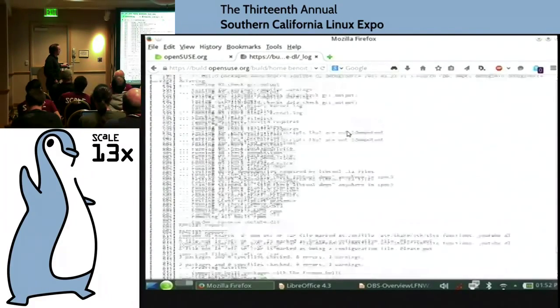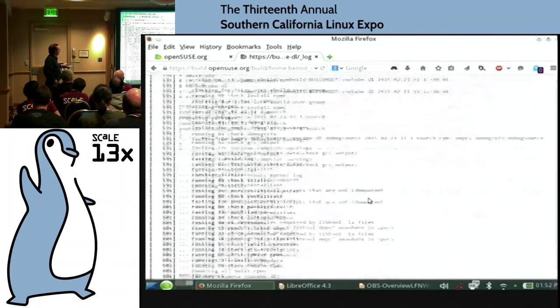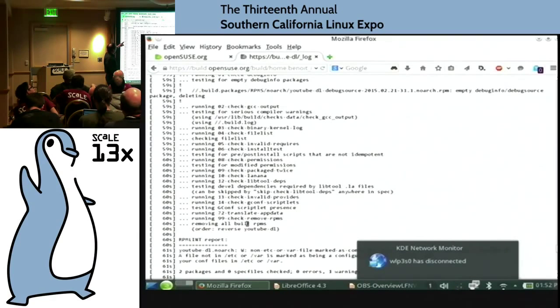So you can see every single step of the way, you know what's going on: it installs it, prepares it. That's the really cool part. And these checks actually catch and fix a lot of errors in packages. Almost no package comes through with 0 warnings. They're rare, or they're very simple packages. As I said before, it checks permissions. It checks for invalid requires, so you don't pull stuff in you don't need.